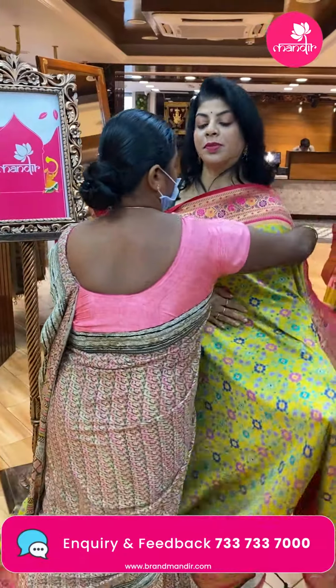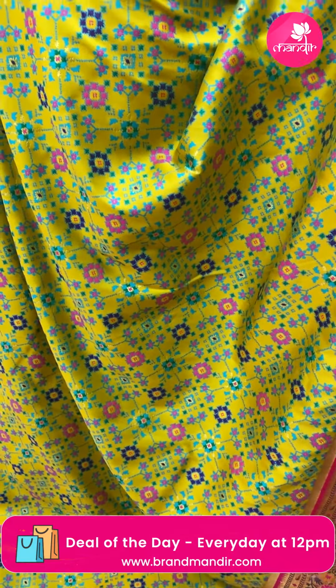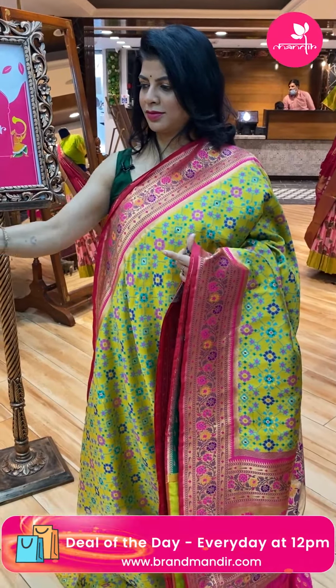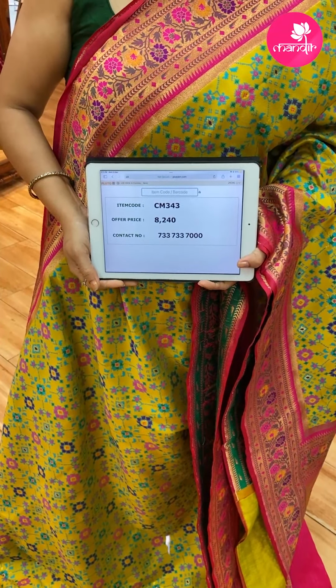Next sari, patola style, lime green with pink. Beautiful lime green with pink combination. Typical patola weave, multicolor, navrang design. And the sari pricing and details. 8240 CM343 is the code.